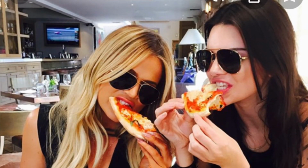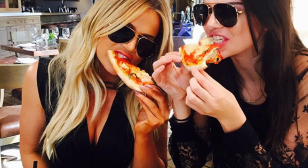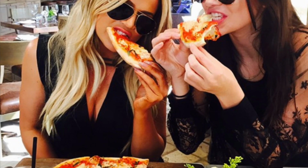So I'm probably taking this Kendall Jenner loves pizza a little bit too far, but she does say that she eats out twice a week and she does like pizza. So I'm just trying to justify it right now. But what do you do when you're at a kid's party and they're serving pizza? You eat it, right? Kendall Jenner would? No? Or would you say, no pizza, serve me something else at a kid's party? I don't know. Comment down below what you think.